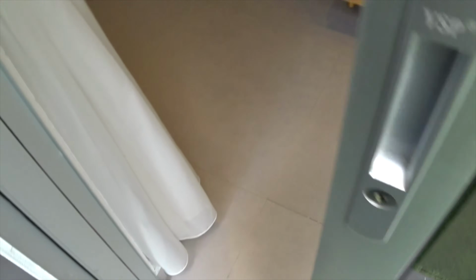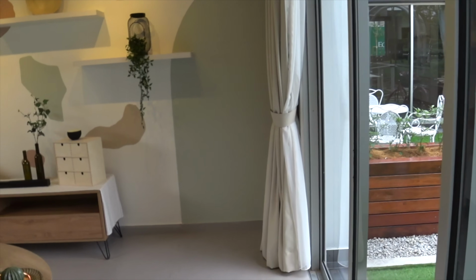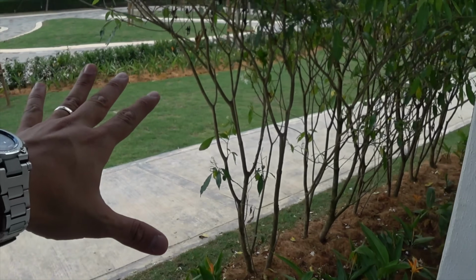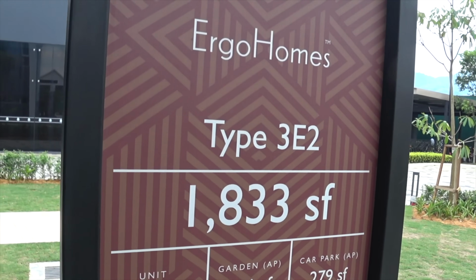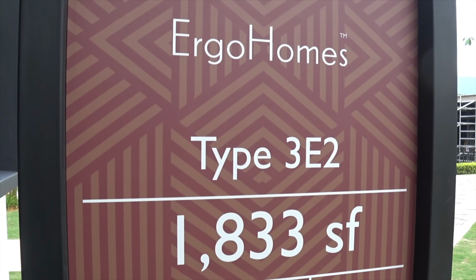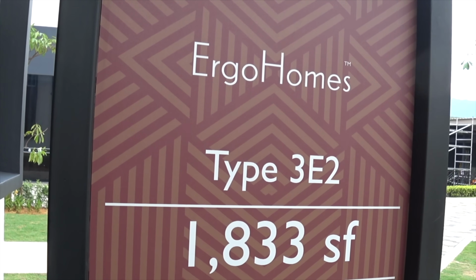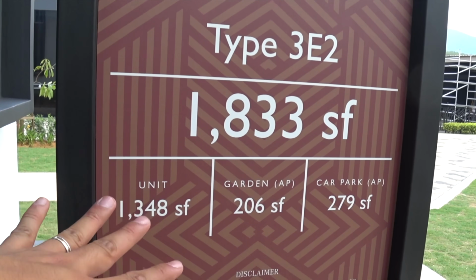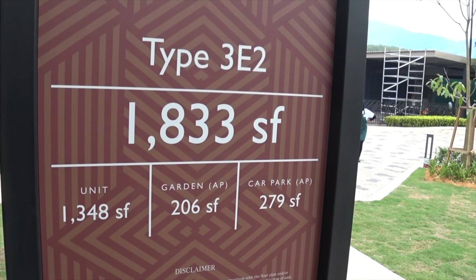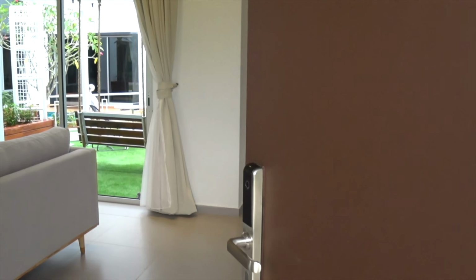It's also possible. This is not where you would normally come home from, because your parkings, I think the parkings are over there. Later I can show you. But what I want to show you is the whole size and build up. Okay, it's 1,833 square foot of a landed condo, landed unit. It's a landed property basically. And then they even break down for you the build up area, the car park in front of your house, and then your garden. Okay, so your door, this is where you come home to.